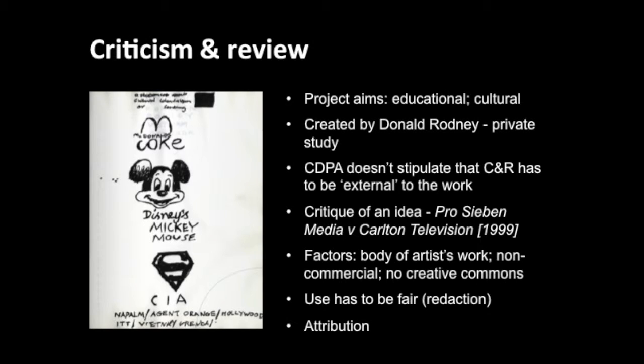So first things first, criticism and review. This is an example from Donald Rodney's sketchbook. He obviously created it for his own private study. So Mickey Mouse being associated with cultural imperialism, he says, probably isn't going to be an issue, but they probably are not going to approve the fact that they might be associated with napalm, the Vietnam War, and various other things. Likewise, DC Comics are probably not going to be happy with that association. They're not going to grant permission to use this material, right?